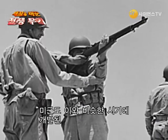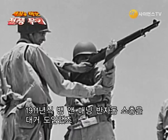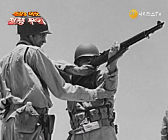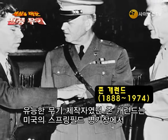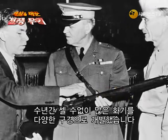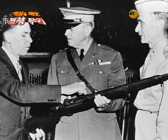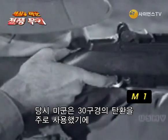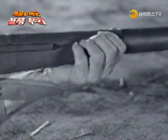The US Army trialed several self-loading rifles of the time, including the 1911 Bang and Murphy Manning. John Garand, a talented weapon designer working for the Springfield Armory, worked on his own design for several years, producing numerous prototypes in various calibers. The Army had large stockpiles of .30 caliber ammunition and decided their new rifle should be chambered for this caliber.